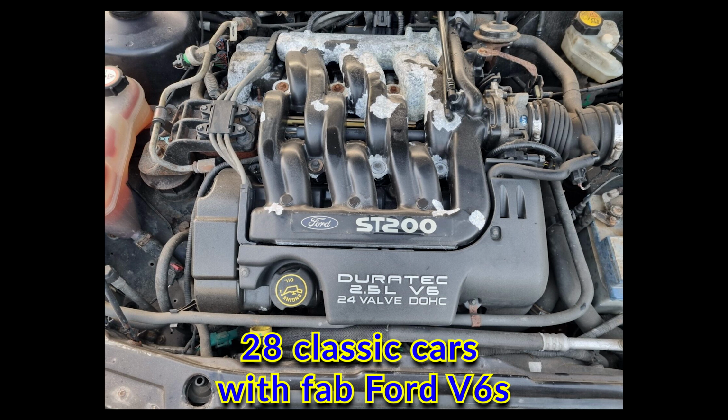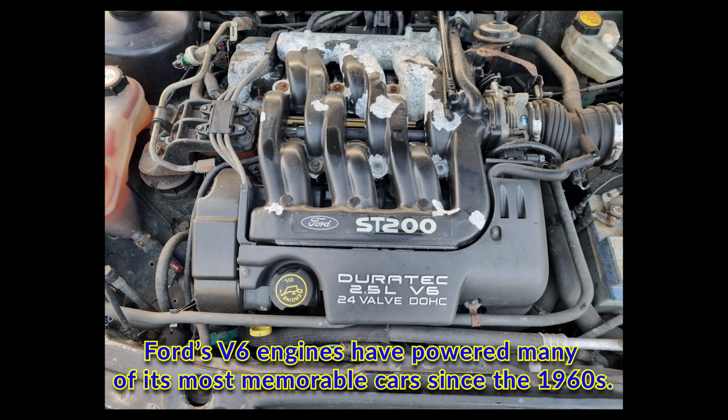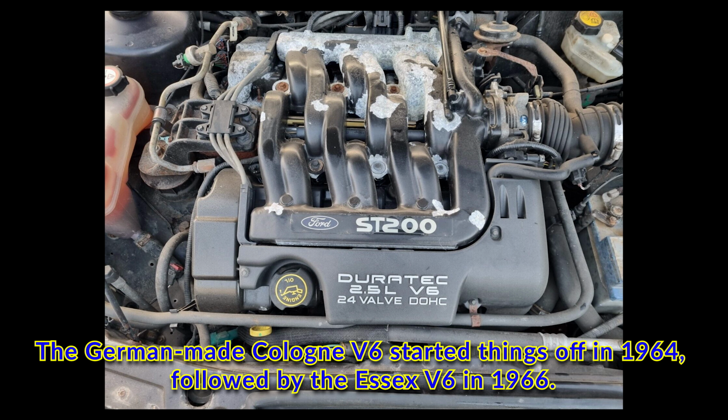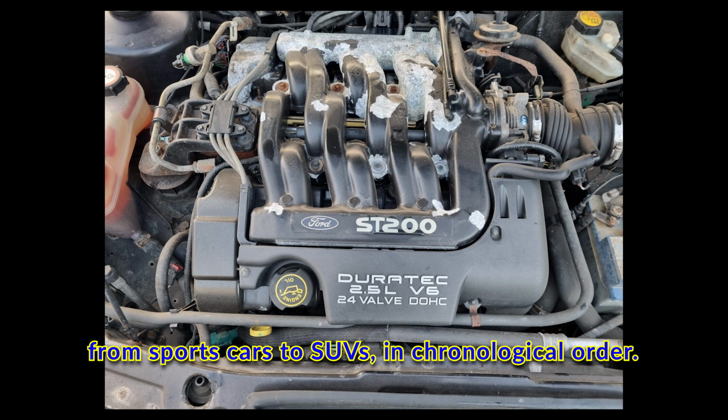28 classic cars with fab Ford V6s. From Essex to Cologne in a V6, Ford's V6 engines have powered many of its most memorable cars since the 1960s. The German-made Cologne V6 started things off in 1964, followed by the Essex V6 in 1966. So, here are the road cars that have used these V6 engines, from sports cars to SUVs, in chronological order.